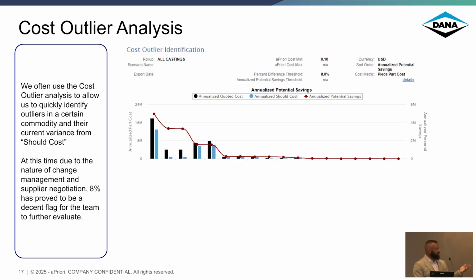And then also utilizing the a priori cost outlier tool. As you can see, there's a pretty good flat line of not a whole lot to show, but what it does highlight is a handful of items that we should be focused on, right? That way we're not trying to deep dive 300 parts. We can deep dive 10 and have the team focus on those 10 parts as opposed to the parts that are already in line with expectations.